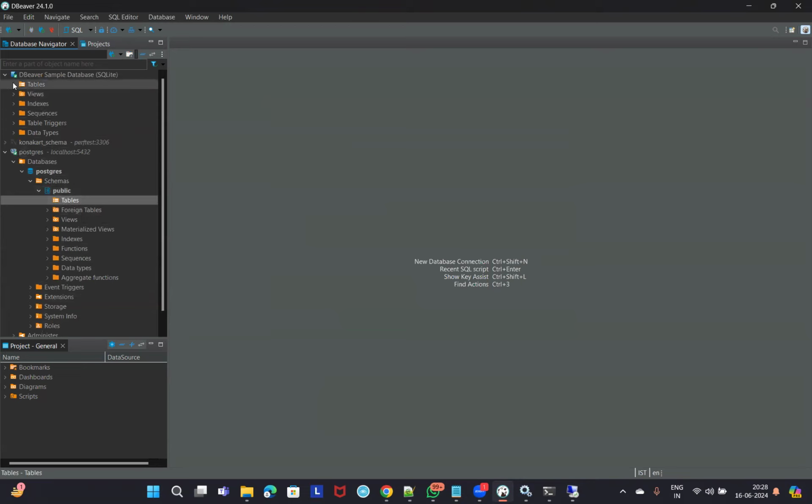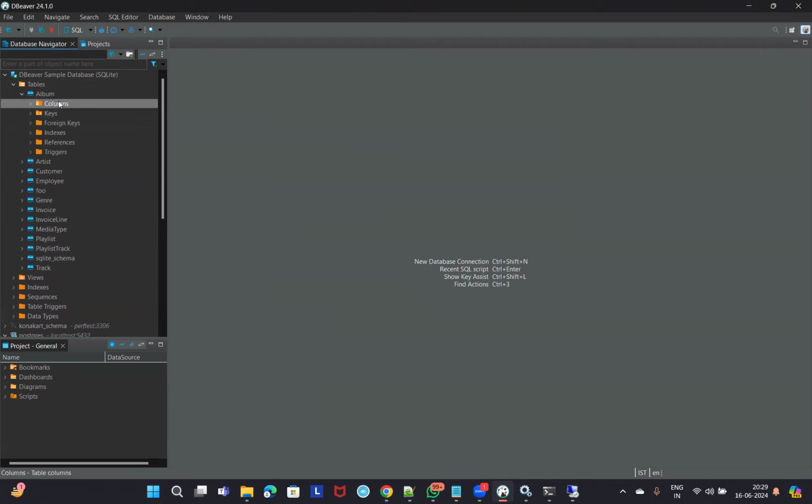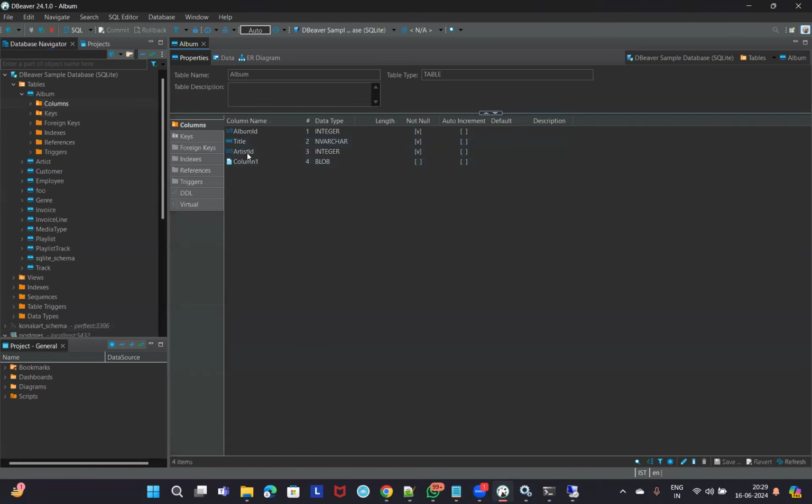So that's all for today, guys. And there, guys, you have some sample database over here, the DBeaver sample that comes with the DBeaver tool by default. And if you want to practice SQL queries, you can also practice on this. These are the different tables available. And you can see what are the columns in the album table or artist table. You can see what are the different columns available in that table, and what is the database structure of each table and all. All right.